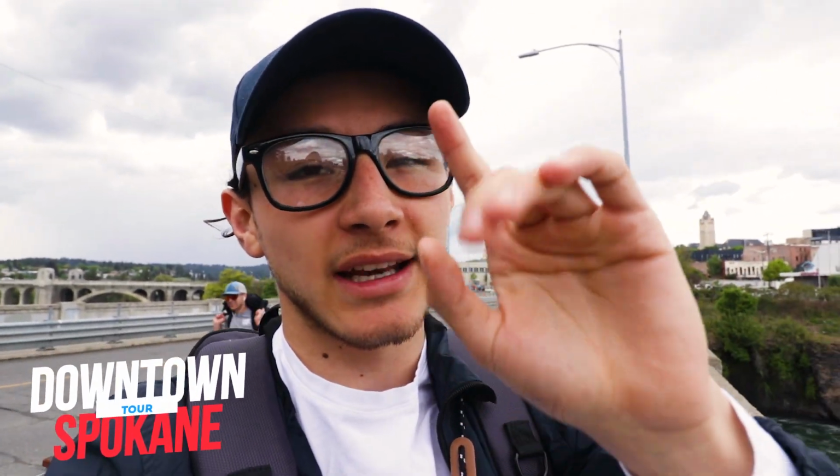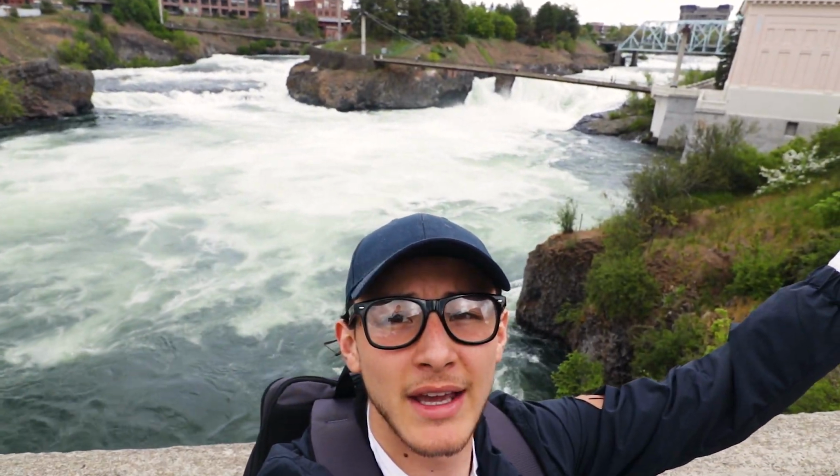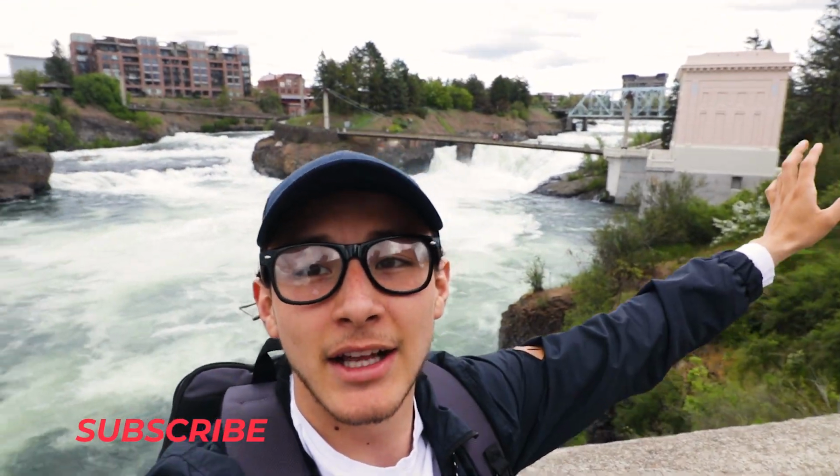Today, we're gonna be touring basically where I live, downtown Spokane. Right behind me, we have this giant waterfall. This is probably one of the most amazing things I can ever look at. Like, this thing is mind-boggling. It is so amazing. Look at the waterfall. It's super white. Everything that you love about Spokane is right here. I'm gonna show you guys the entirety of downtown Spokane and show you exactly what you need to do.